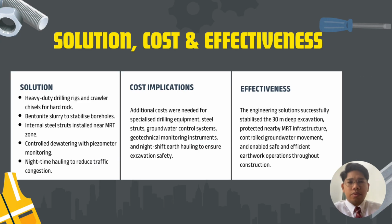So to overcome the problems, the contractor used heavy duty drilling equipment to break the hard limestone. Next, the bentonite slurry, steel struts, and the controlled dewatering system were also used to keep the excavation stable and safe. Even though the solutions increased the project cost because of the specialized equipment and continuous monitoring, they were necessary to ensure safety. So overall, these methods were effective because they protected the nearby MRT tunnel, controlled groundwater, and allowed the earthwork to be completed safely and successfully.